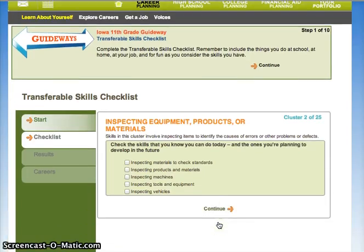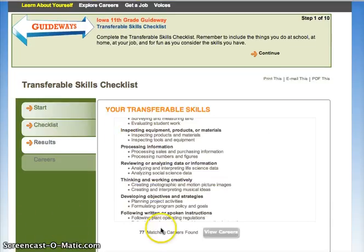So take your time and go through each of those, and then I'll pick up again when it's time to look at your careers. Okay, once you've gone through your last skills cluster, there were 25, it's going to go ahead and let you know what your transferable skills are. Now, when they're talking about transferable, that means they would transfer well to various careers.